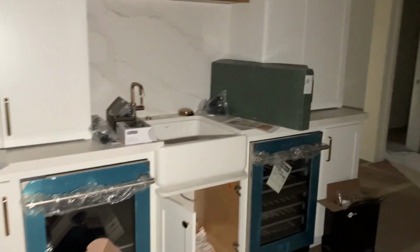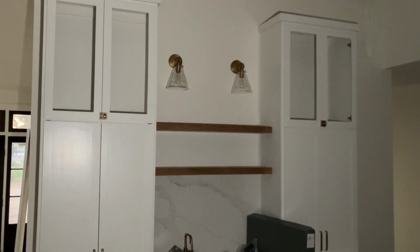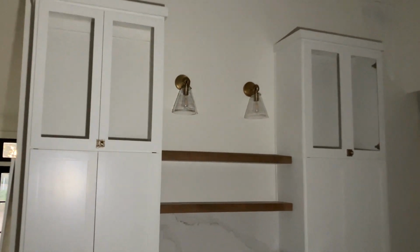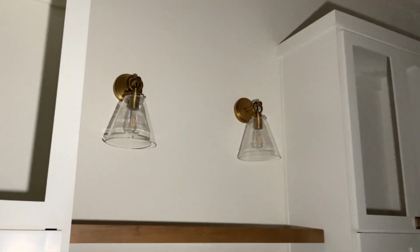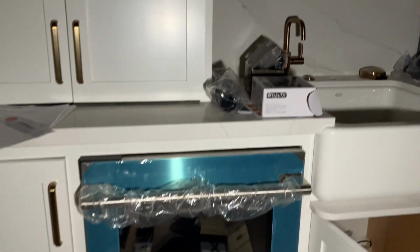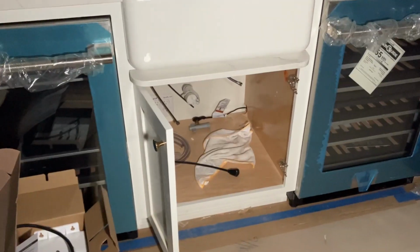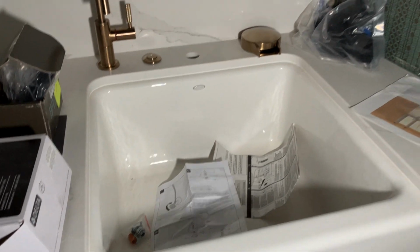And then this is a really cool feature here. This is their bar. So look at the cabinets they got going all the way up. Got two nice lights over the top for the shelving. It's gonna be lighting the shelving here. And then you got wine storage here. And then you got a nice farm sink here. It's got that same lip as the kitchen sink does right here, to keep the water from coming down. So in the quartz countertops.